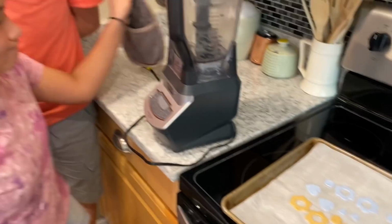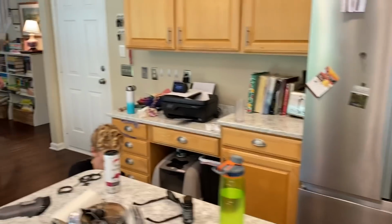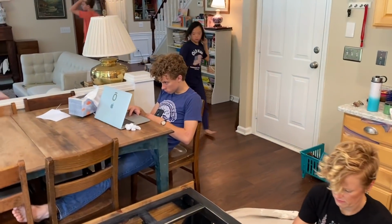Looks good. Pearl also got a haircut recently, right? Yep. I did too. Oh, you did too? Man, we have haircuts all over the place around here. Everyone's looking good. Yep, looks pretty nice. Haircuts all around. Except for me.